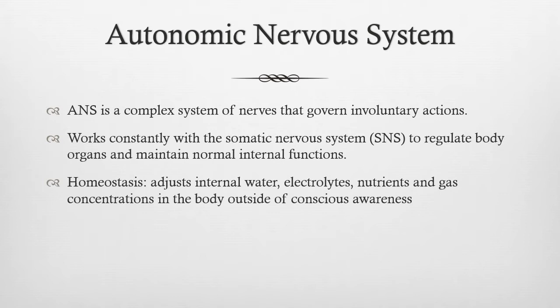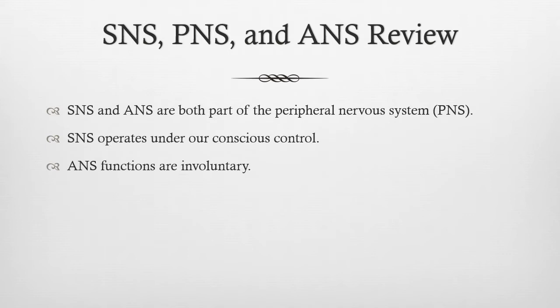This is working within and with the somatic nervous system as well. And so the somatic side of things is getting information in and processing that information at the same time. So the somatic nervous system and the autonomic nervous system both lie within the peripheral nervous system.